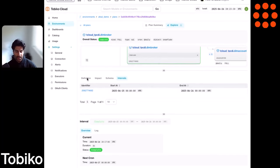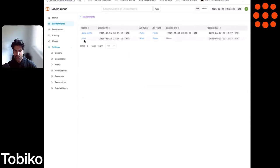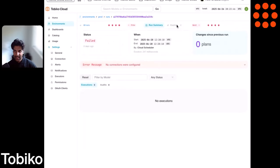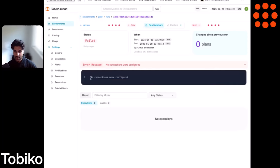But as you can imagine, sometimes you have failures. So why don't we show you what a failure looks like? In this case, I had a failure here. And now if I go into my actual error message, we can see, boom, front and center, no stack trace, no additional logs, just the real error message that matters to me. So no connections were configured. That's perfect. This is exactly what I need. So I can now go fix the actual problems and then move on with my day.